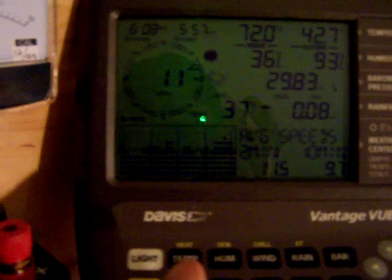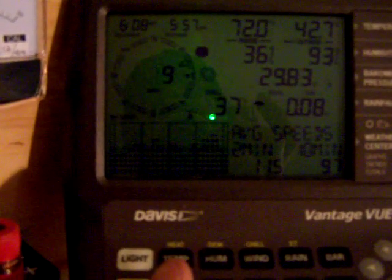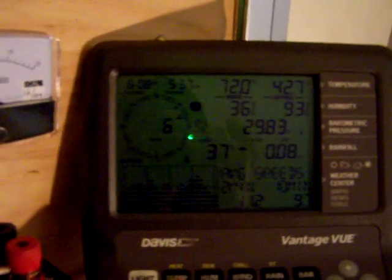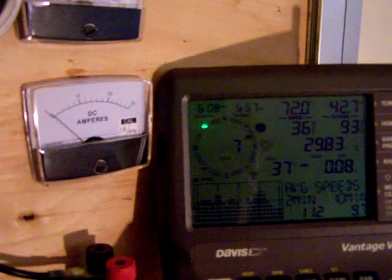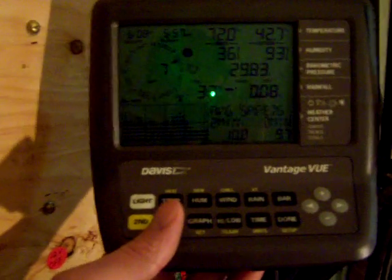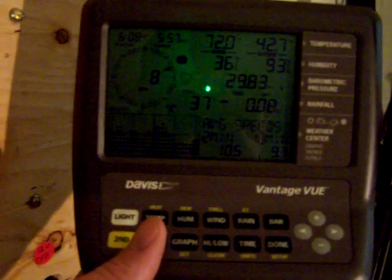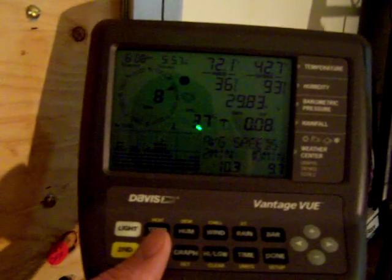You can get a graph for the last 24 hours, the last 24 days. I haven't even figured out all the bells and whistles yet. I just got it, but sure is a fun little thing. Plus, like I said, it's a mobile unit, so I'll bring it right back upstairs with me and set it by the recliner and see what the weather's doing.